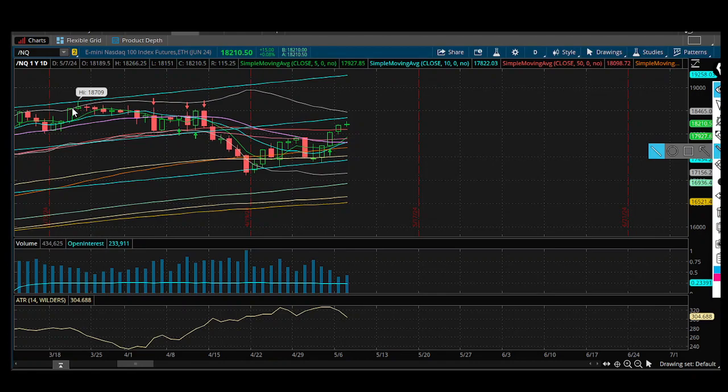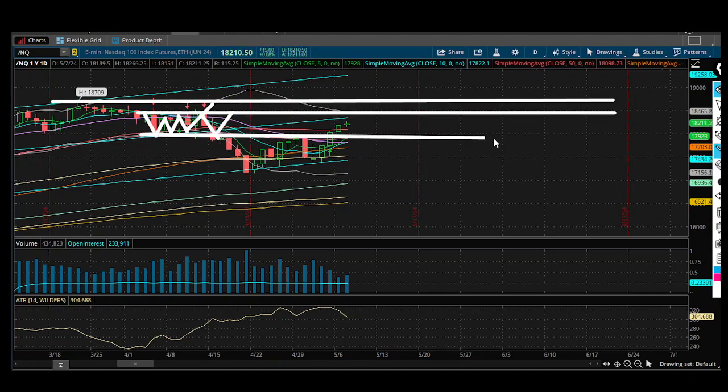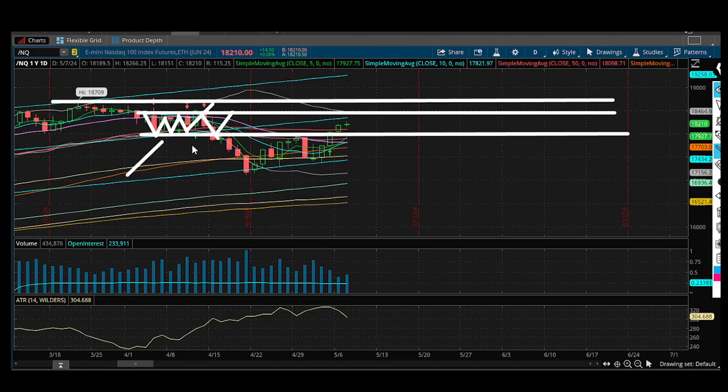If we look at the bigger picture, we've got this supply zone from the last high of 18,700, but we have a lot of consolidation and distribution in this area. If you were to draw a zone of this area, you can see we're approaching this prior support level. When it was broken, it put in a new low down here at the bottom linear regression, and then we started to push up higher. As we push back into this zone, you could see 1 or 2 days of choppy action before either we lose the bottom of the range and you want to go short, or we break out to the high side and you want to go long.